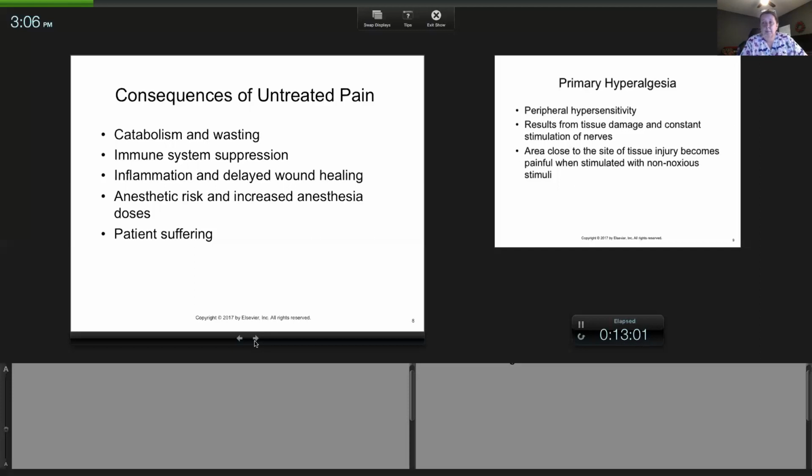The anesthetic risk, and the big thing here is increased anesthetic doses. I'll give you an example. I can anesthetize a dog for a spay with just gas anesthesia, okay? Now, that is going to involve that dog being wrestled, having a high dose of anesthetic, and I'm going to have to use a lot more drug. And that puts the patient at risk. If I can turn down my anesthetic level by giving a pre-med of morphine, then I use less anesthesia, which is safer for my patient. And we obviously don't want the patient suffering.